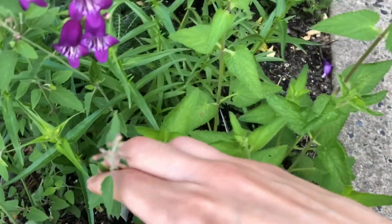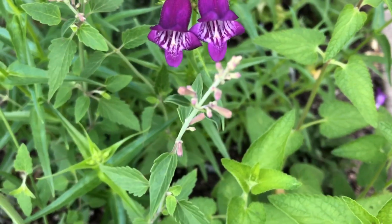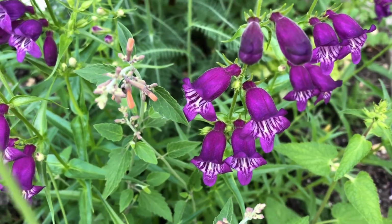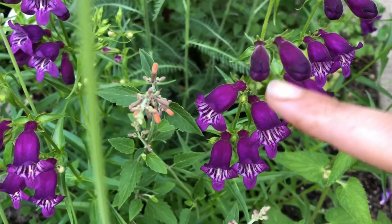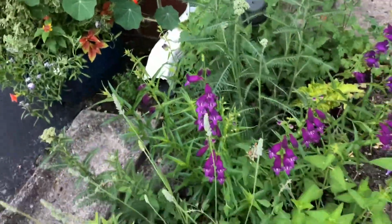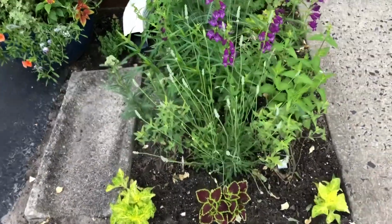Agastache kudos mandarin. So that's going to bring in my orange color, and as you can see, that's about ready to flower right there. Look at that. The orange next to the purple is gonna look amazing if these guys last long enough while these guys are blooming. Alright, in front of the Agastache kudos mandarin, I have my lavender phenomenal.